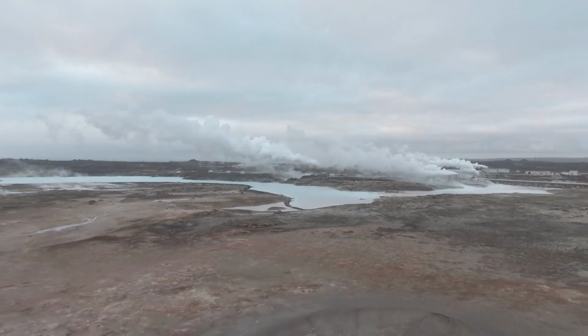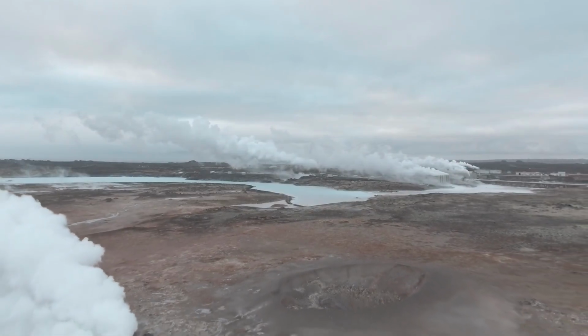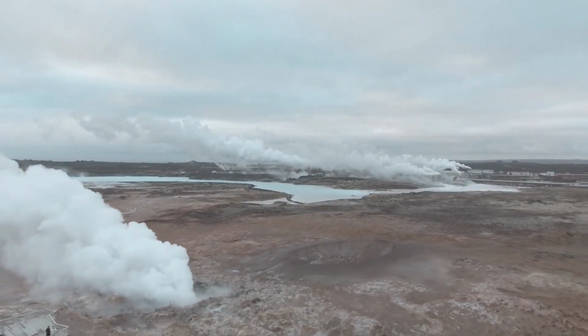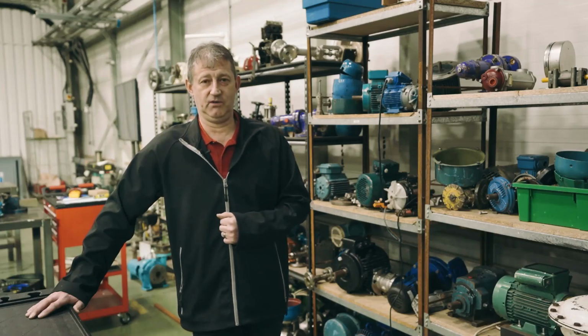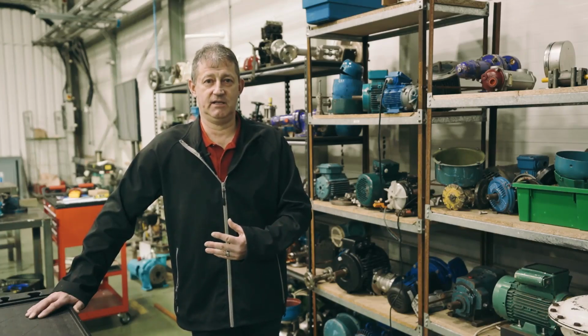So go to Iceland, get yourself a pipe, stick it in the ground, pump water around it. That water turns to steam because of the pressure and the heat. It comes back up the pipe at high pressure, straight through the turbine, spins the turbine, switch your kettle on. You've just boiled your kettle from the energy released within the planet itself.